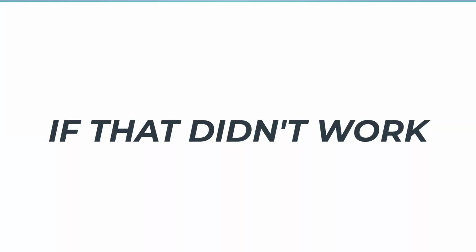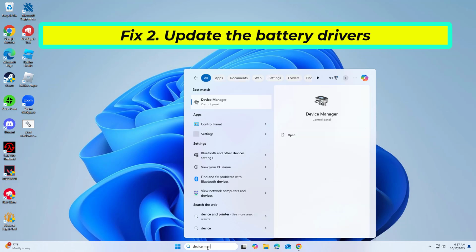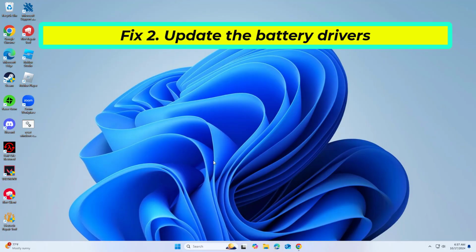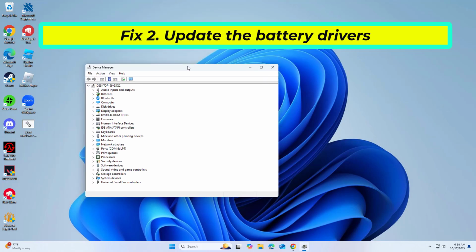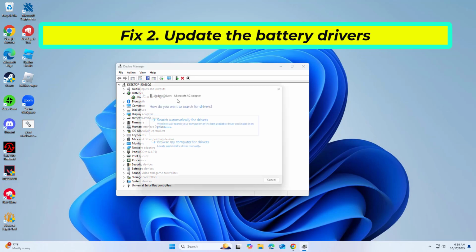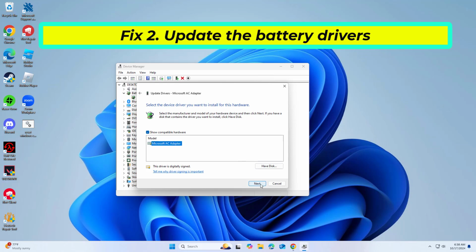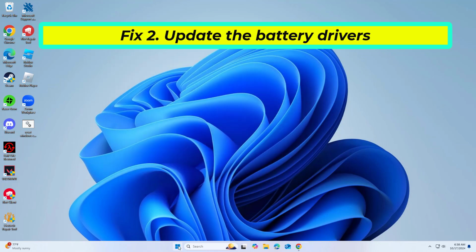If that didn't work, outdated or corrupted drivers may cause the laptop battery to stop charging after an update. Updating these drivers ensures compatibility with the new Windows version. Now restart your computer and try again, and your problem should be fixed.